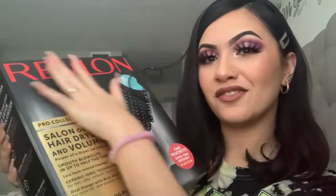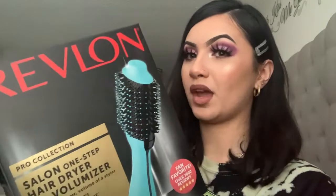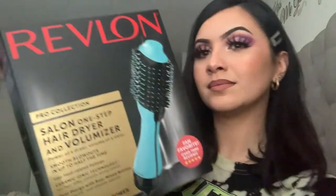Revlon hair dryer and voluminizer. Isn't she so pretty? I'm so freaking excited to style my hair with this. I've heard a lot of mixed reviews, but I've heard a lot of good reviews on this, so I cannot wait to use it. And I'll let you guys know if I like it or not.